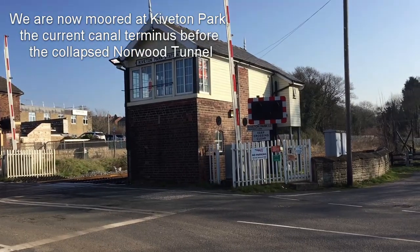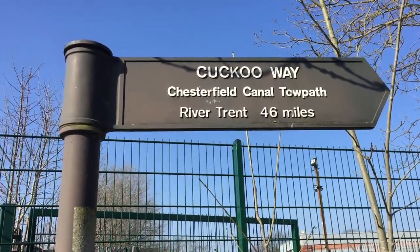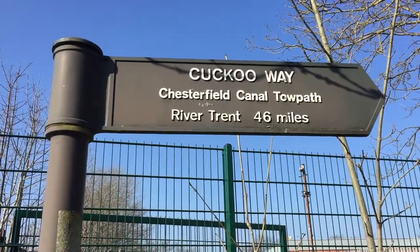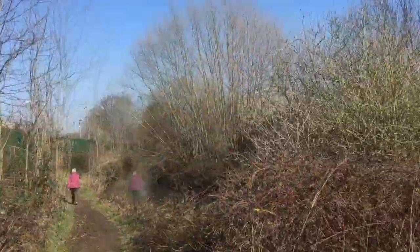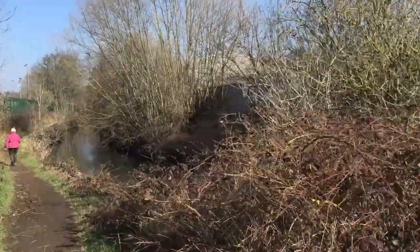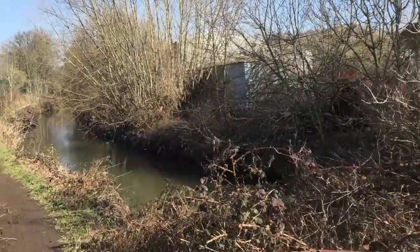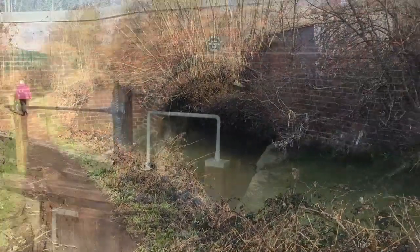And here's the station. So about an hour and a half later, here we are in Chesterfield, having caught the train from Kiverton Park, and yeah, same 46 miles to the Trent. We're only going to do 14¾ today. That seems enough at the moment. But it's a lovely bright day, it's a bit chilly, but it's supposed to be a sunny day today, so we decided today's the best day to do it.